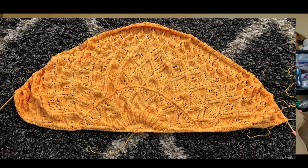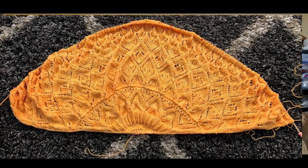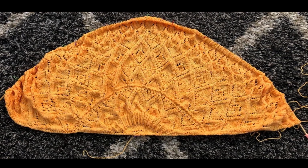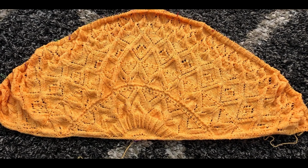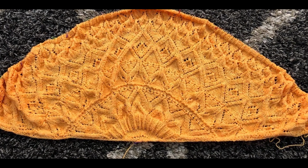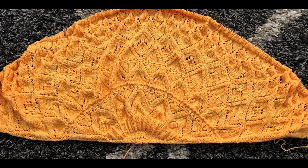The next person to share with us is Debbie Perea. This is her clue 3. Debbie is using Yarn Bee Color Idyllic Orangeology yarn. This is her clue 3, and it's just looking magnificent. I mean, look at that burst of orange. It's so pretty, and her favorite color is orange. So I have a feeling this shawl will be for her, which is awesome.